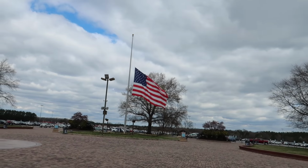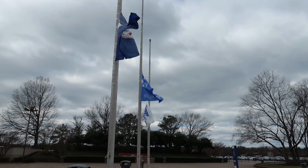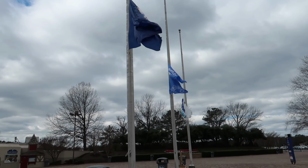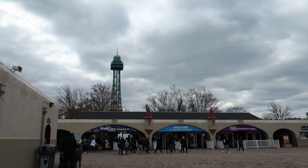We're here at the main entrance to King's Dominion. We've got a big American flag. We've got a county flag, a Virginia flag, a King's Dominion flag. And the first thing you see is their Eiffel Tower.